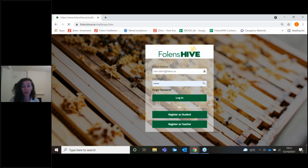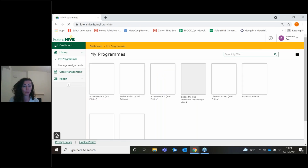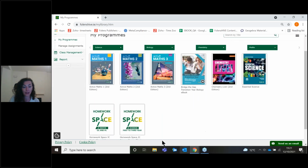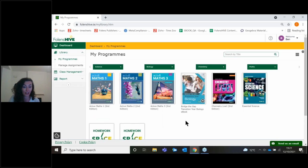And if you're using any of our other programs, you will already be using this to access the ebooks and some of the resources. And you can see when you log in that the Homework Space products will just sit in the library along with any other Foland's titles that you are using.